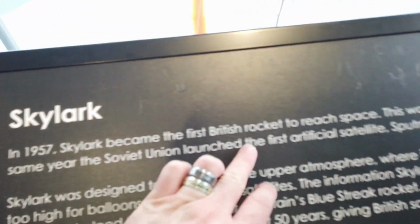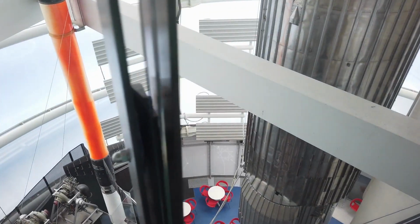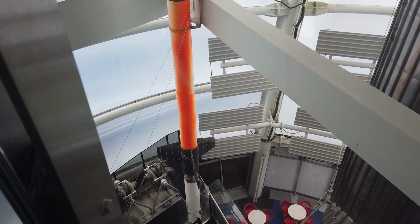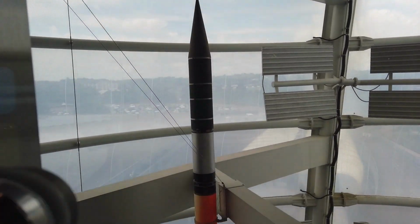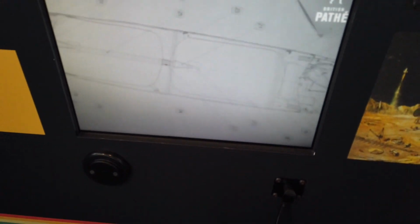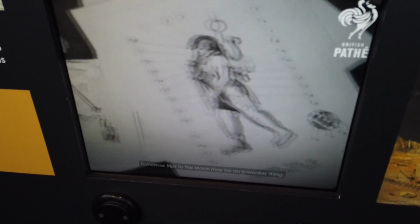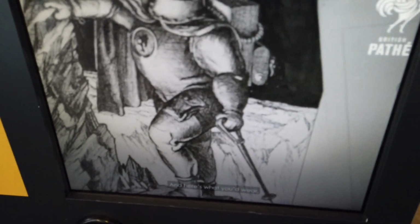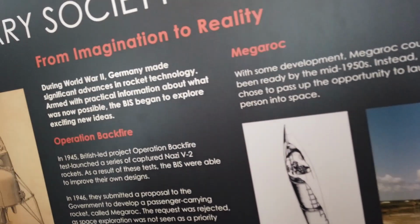Skylark. First British rocket to reach space. That's the Skylark there, or at least a copy of it. I shouldn't imagine they'd have the real one. Let's take a listen. Hopefully you can hear some of that, but I think the microphone's on the bottom.